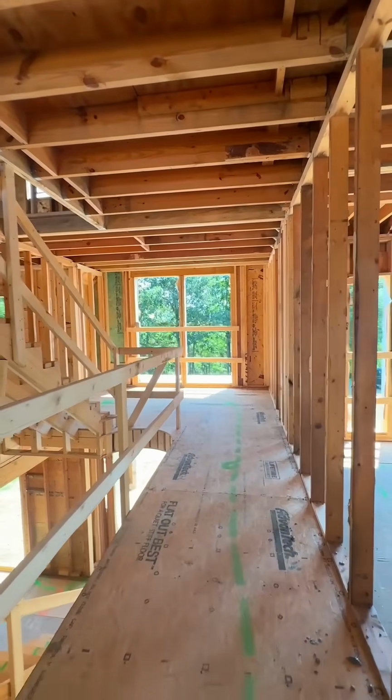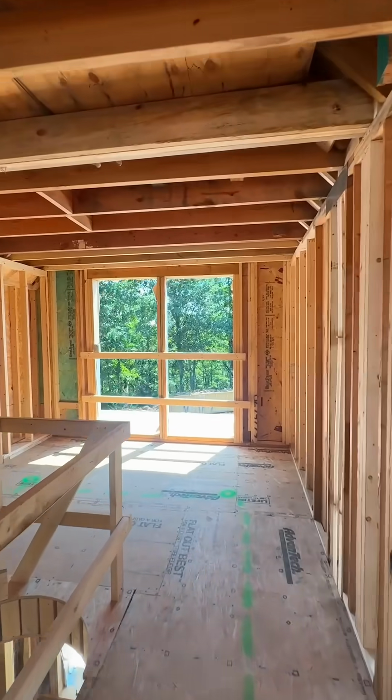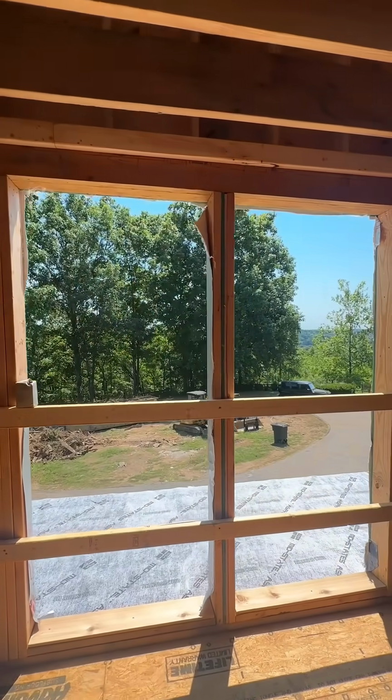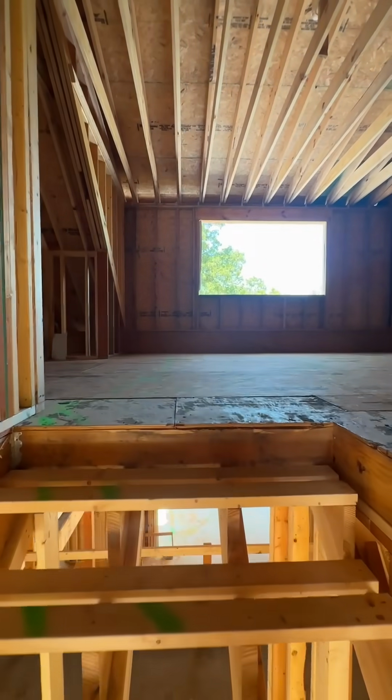So here's the landing and the stacked staircase I mentioned in the beginning of the video. We added this giant window because it probably has one of the best views of the house with that ridgeline and sunset. Here is the third level.